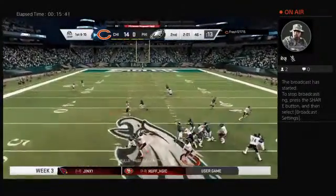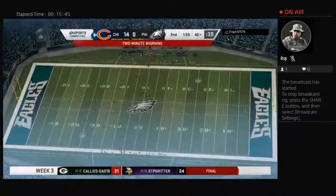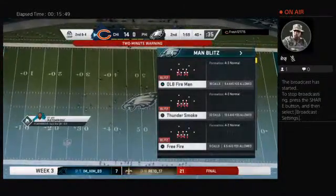Looking to throw, Trubisky on first down. Underneath to the tight end, Burton. He wasn't ready.